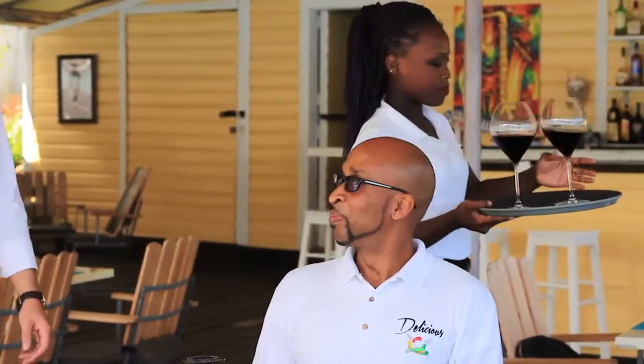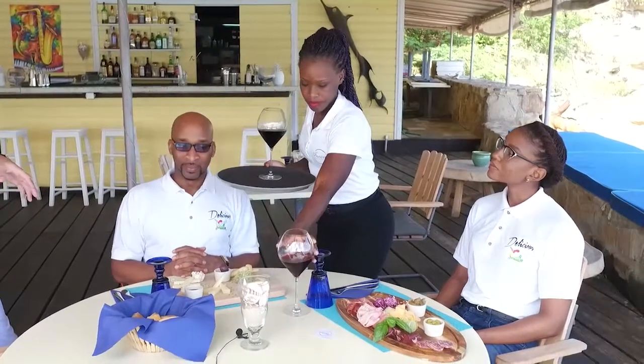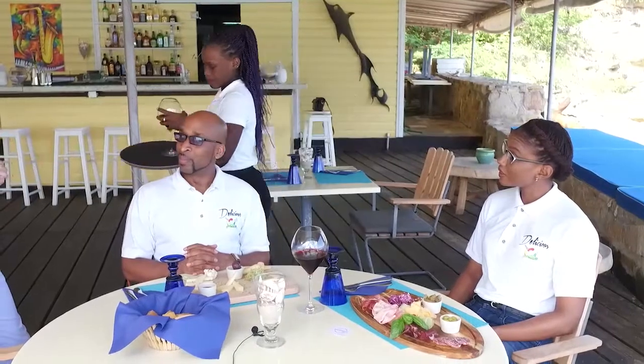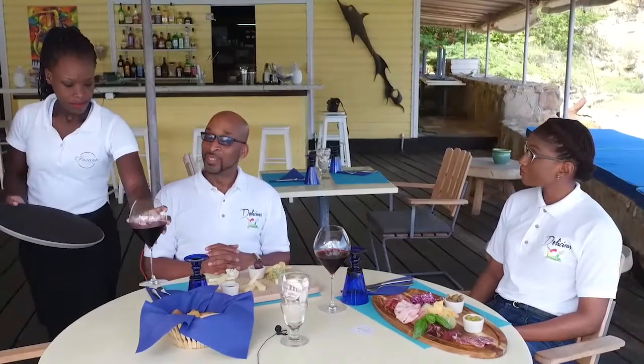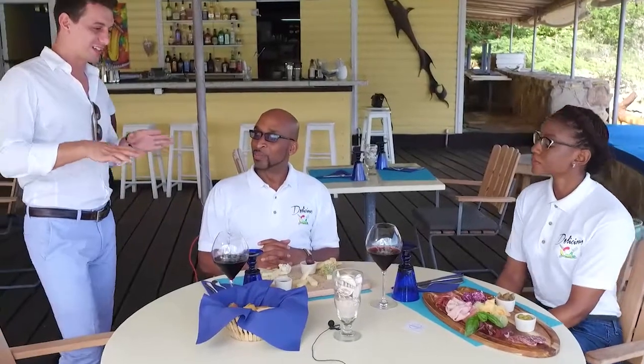Here we have a special Italian bread basket that we make here. So everything is freshly made. Our bread and our focaccia, that is like a traditional Italian bread. And here we match good red wines that match perfectly with the charcuterie and cheese.